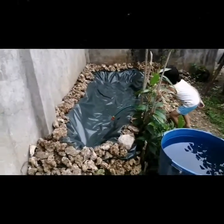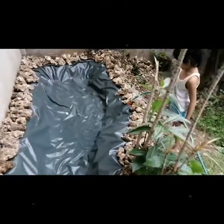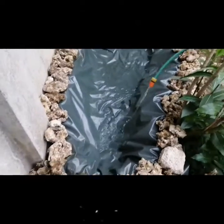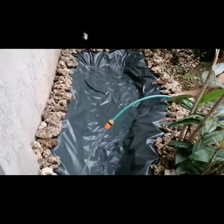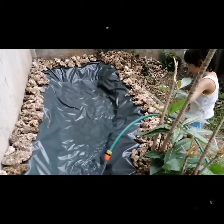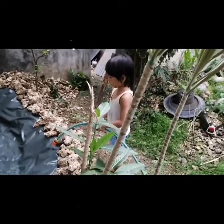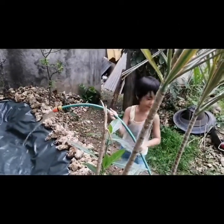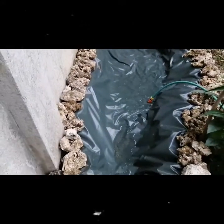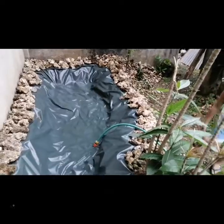All right. So this is our pond now. Is this finished, Rum Rum? Yes. Is this okay already? Yes. This is done by Daddy, and the last one is good. Who's working with me? Rum Rum. And what is Kuya doing? Watching TV. Don't step in there.